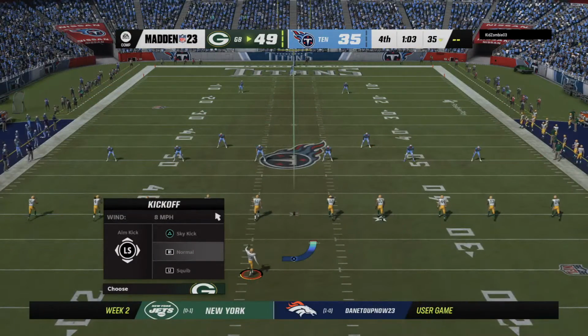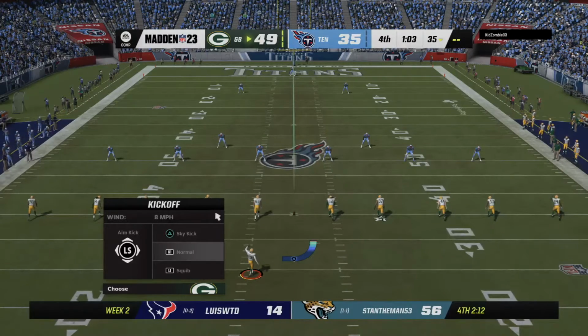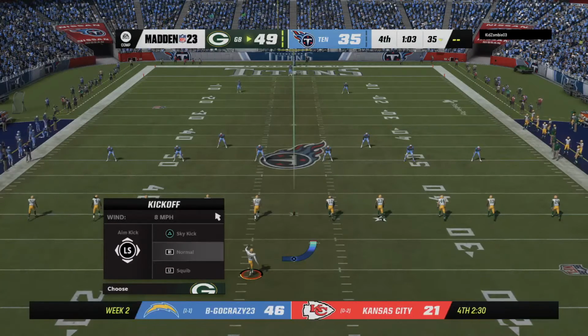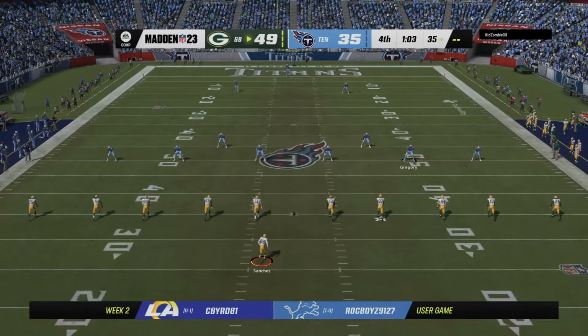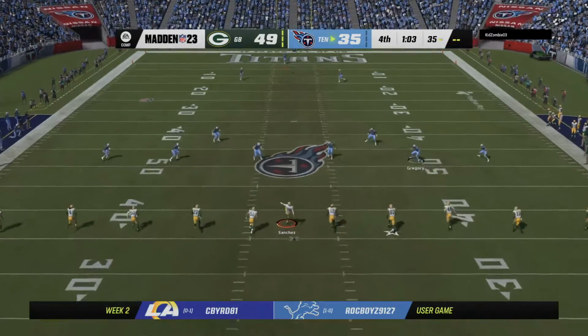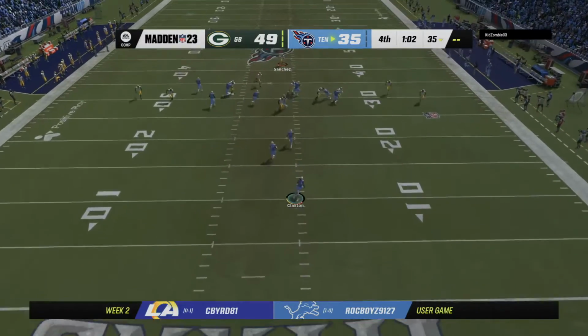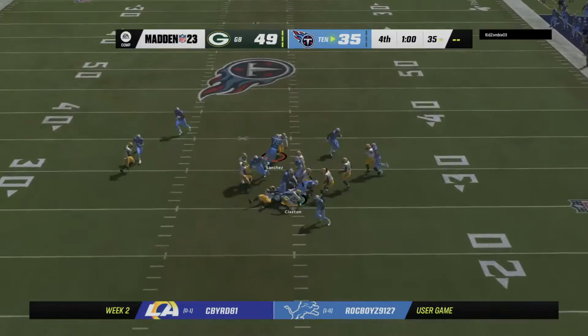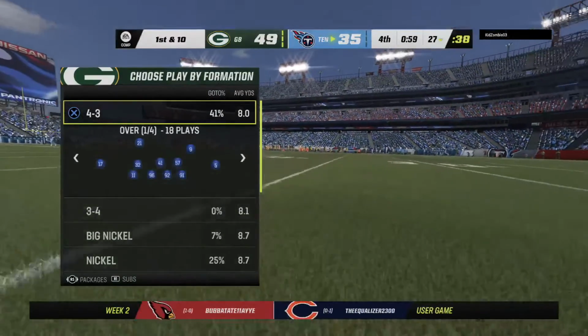Sanchez set to kick off. Sanchez now, he'll kick it away following the touchdown. This will be fielded inside the 5. And out a little across the 25 to the 27.